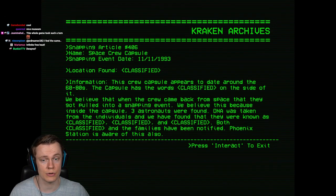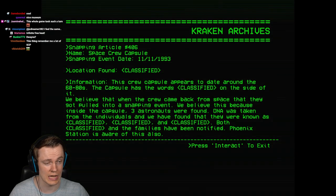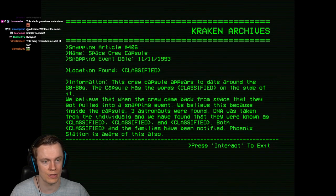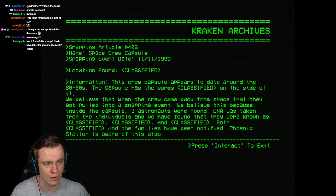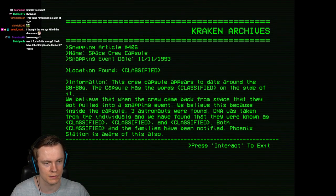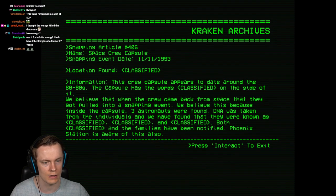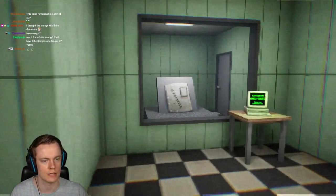A space crew capsule. This crew capsule appears to date around the 60s to 80s. The capsule has the word classified on the side of it. We believe that when the crew came back from space, they got pulled into a snapping event. We believe this because inside the capsule, three astronauts were found. DNA was taken from the individuals, and we have found that they are known as classified, classified, and classified. Both classified and the families have been notified. Phoenix Station is aware of this also.